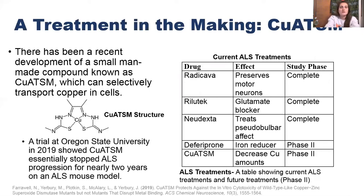But obviously, there hasn't been a lot of research done on human test subjects, so it's not FDA approved or anything like that. There's a little table on the right here I put together showing kind of the different drugs that we have on the market and some that are in the works. There's a few more in the works.